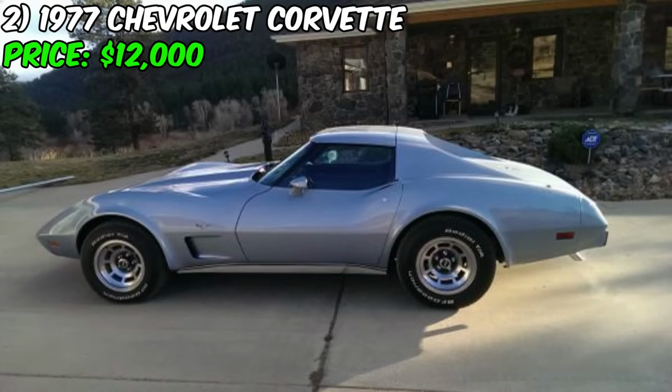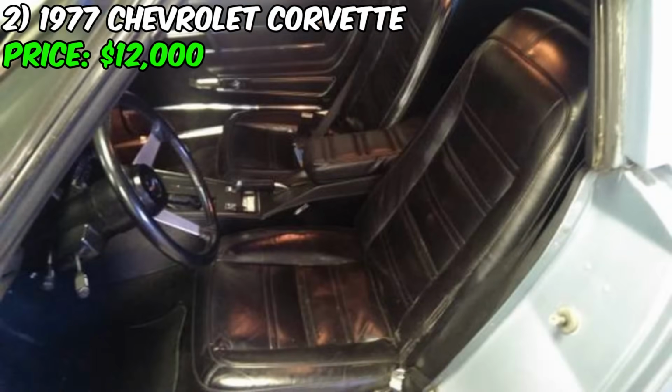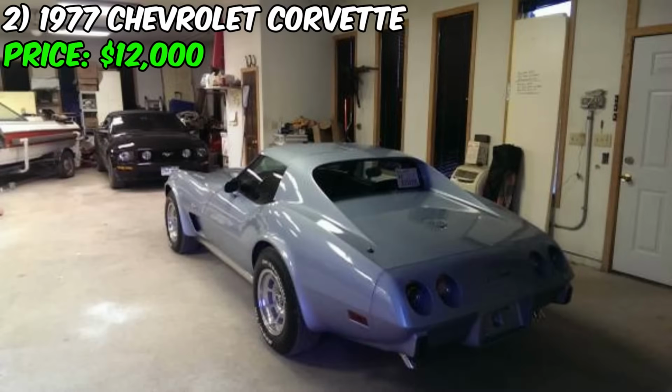One thing that really stands out about this Corvette is the color. It's a beautiful shade of blue that really pops in the sunlight. The seller hasn't provided any photos of the interior, but based on the exterior shots, it looks like this car has been well cared for over the years.